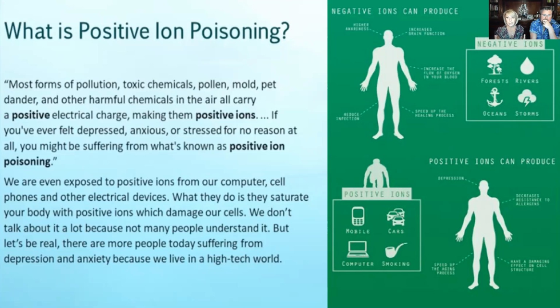People that have positive ion poisoning are getting things like depression and sadness. And they're having a reaction in their cell structure to speed up the aging process. And most sickness starts from having a bad immune system, and positive ion poisoning targets the immune system. So the only way to combat this is with negative ions.